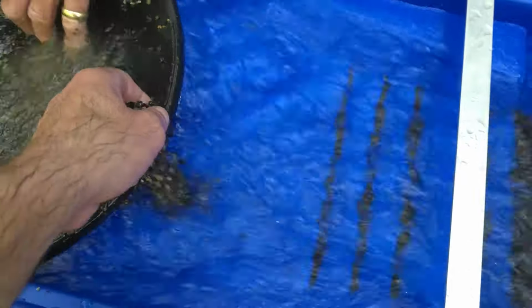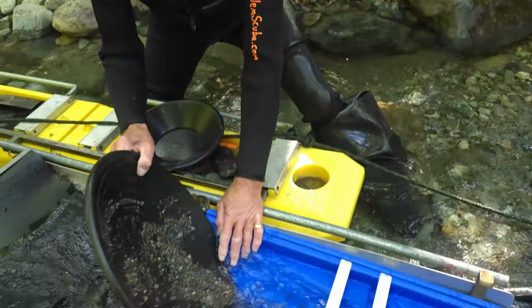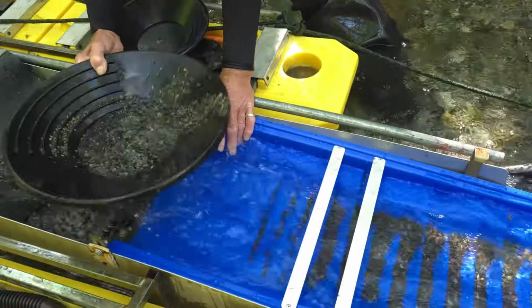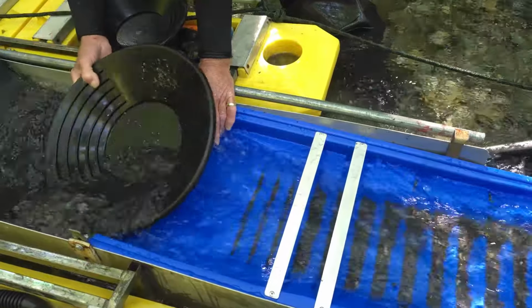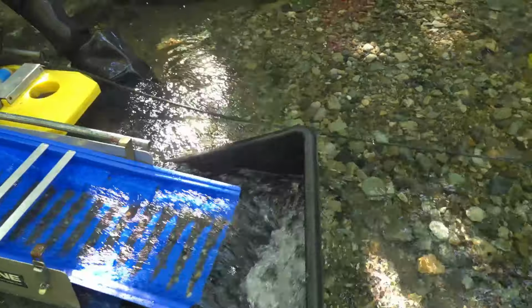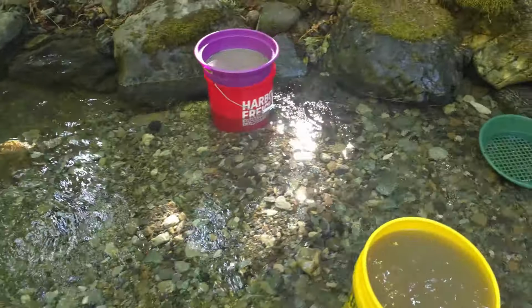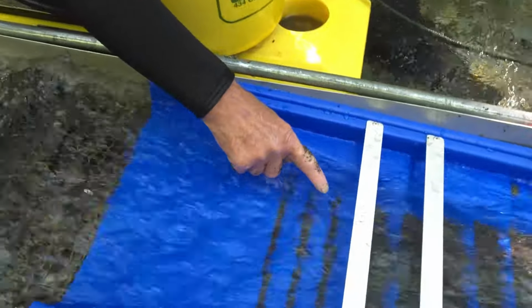I had one of these before, and it worked really well. We've taken all the concentrate out of the tray, right into the trap. And the concentrate is down to just a little bit. See that one bouncing right there? I think that's a plate. Well, that's a nice size one right there.